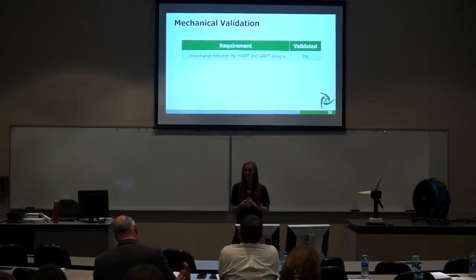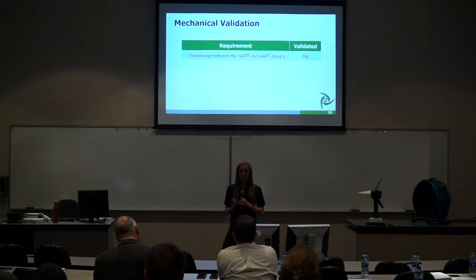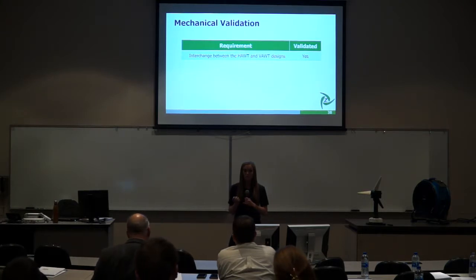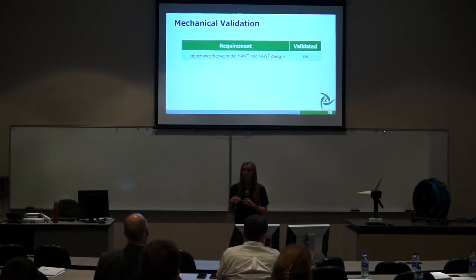Finally, back to the one requirement for the mechanical design of having a system that can interchange between the two different axes. The mechanical design was validated and was successful since the motor assembly allows the user to rotate and connect to both the bought and hot turbine blades, as well as support all of that weight without breaking while the turbine was running. I would now like to pass this off to Tia Coppola.